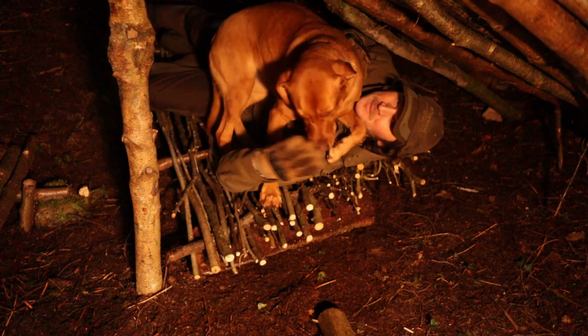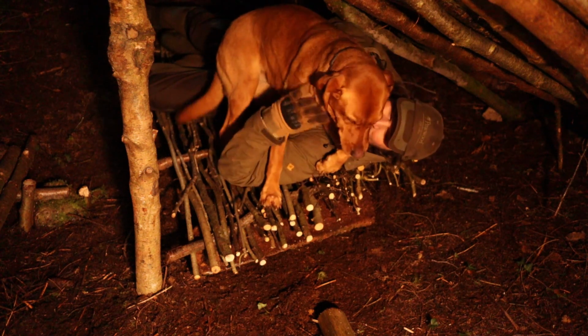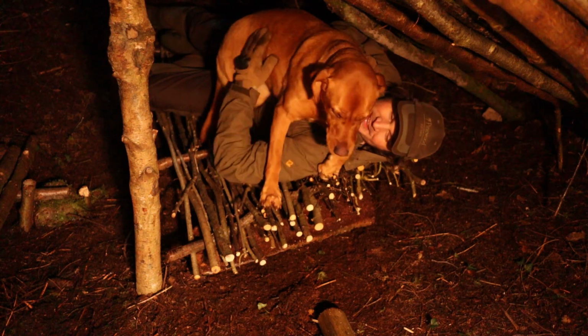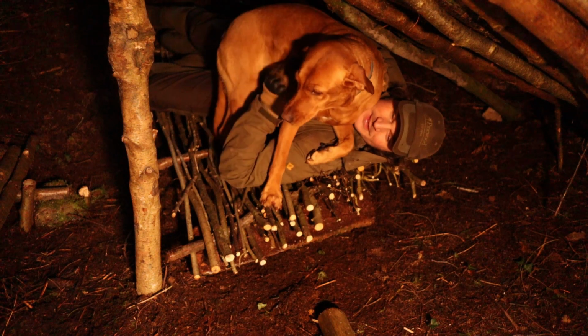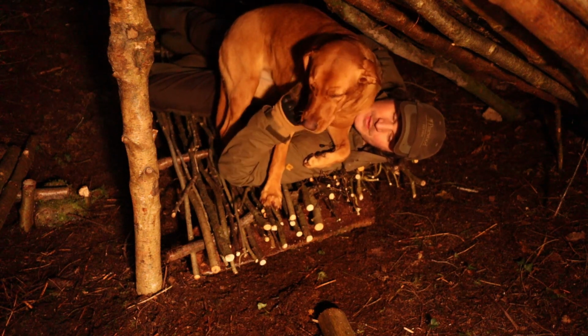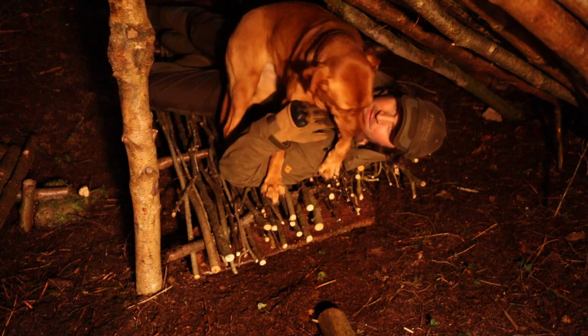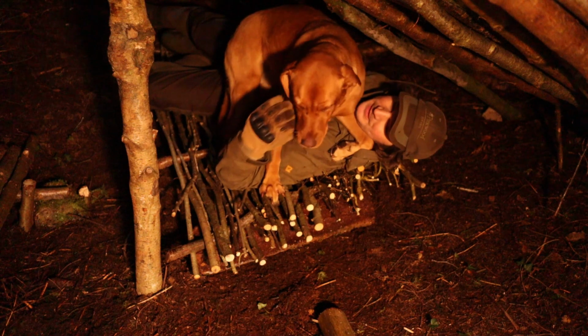So yeah, you can imagine a few sheepskins and deer hides on this bed. Then we've both got our own beds. And it is pretty cold at the moment. It's like zero. It was actually snowing this morning on the way here. So hopefully it won't snow tonight. It might get a bit too cold.